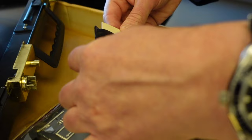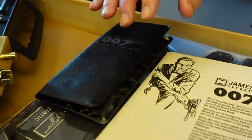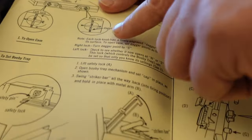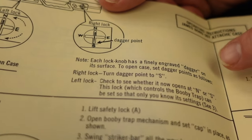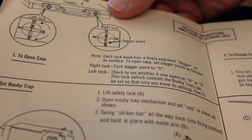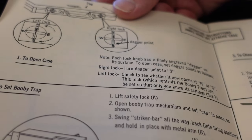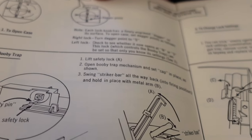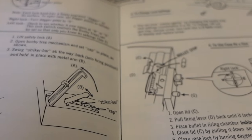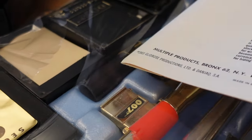There we go, pop that back in there. So that's your knife, it'll go in the side. Let's have a look at the instructions. Oh, here we go, look. Each lock knob has a finely engraved dagger on its surface. To open the case, set the dagger points as follows. So this is how you can do the booby trap, and release the knife. Wow, that really takes you back in time. It's unbelievable, time warp condition.